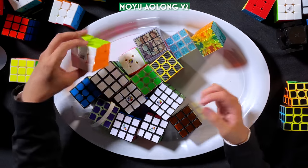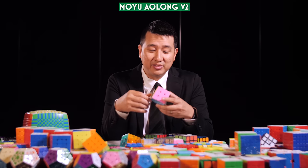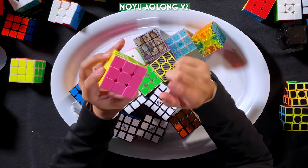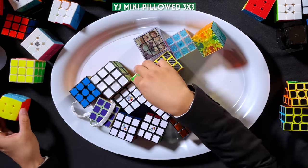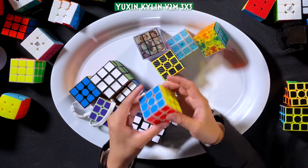Oh, memories. This is my daughter Ola's very first cube that she solved. She loved it because of the pastel-y colors and the pink. The very first time she solved the cube from start to finish, it was with this one. I think it was a 4 minute solve. So many memories with this special cube. Here's a cute little pillowed cube. This is a Yuxin Kylin V2M that's sort of transparent.